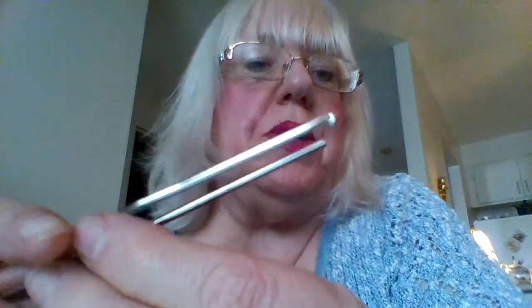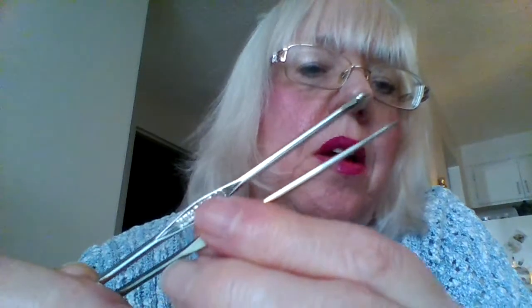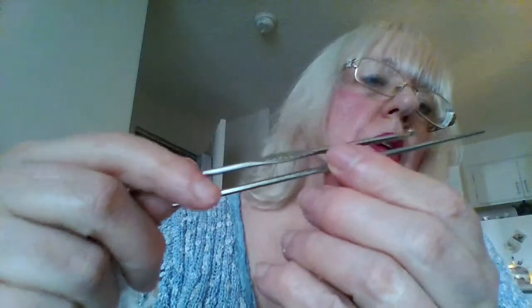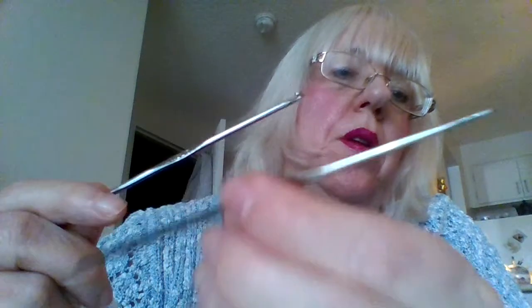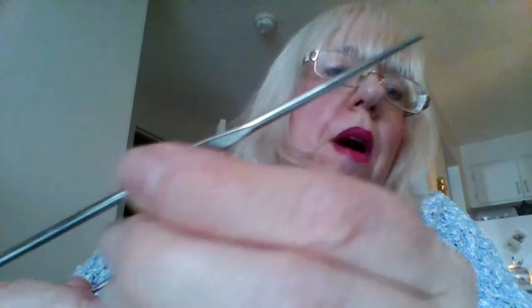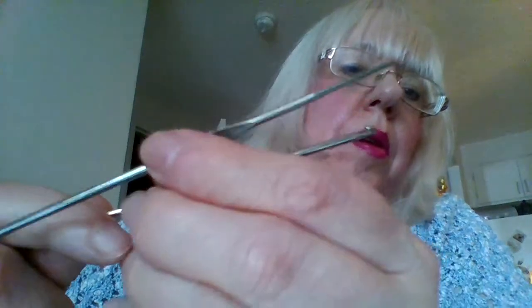It's because I made it with a bigger needle. That was a mistake. You always go by the size of your thread to see what is the size of your needle. You see this one is smaller than this one. This one is smaller than this one.